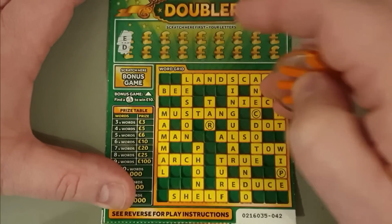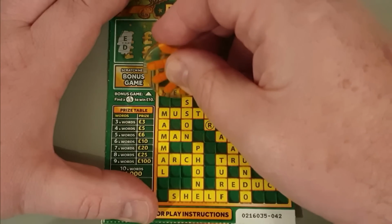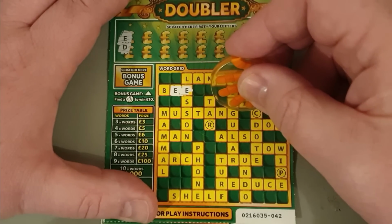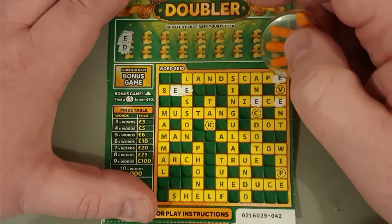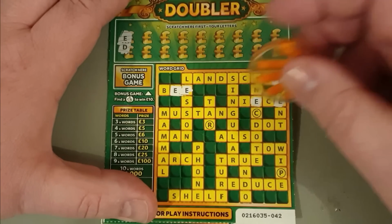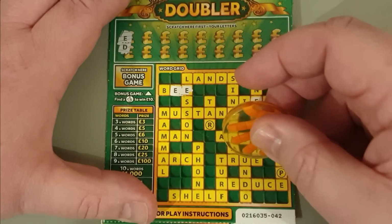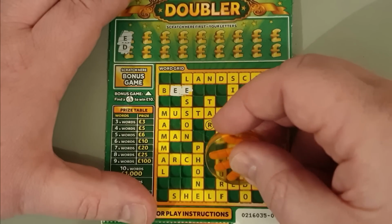Oh, Ed. That's a good start. E and D. Especially if you've got the word B. Andy for niece. B and... No, not B. E. I only just started and I'm going all over the place. E and D. So there we go. We're back. Brain is working again. E and D. Reduce.